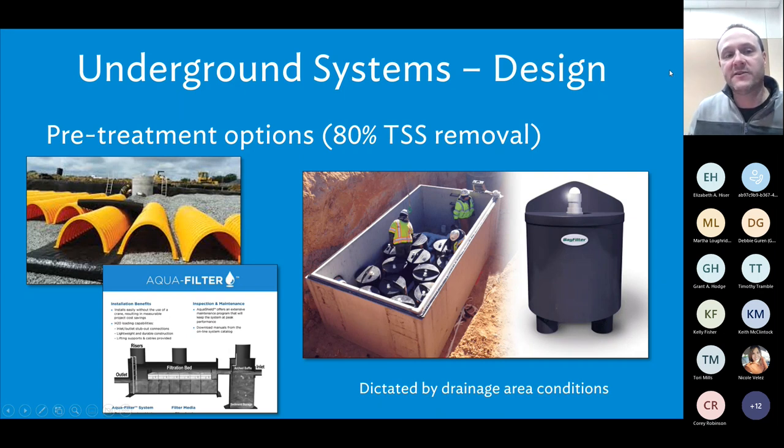All right, so there are some pretreatment options available for these systems. On the left-hand side there, the yellow doghouse looking things, this is a common product that's used in our area, and there are multiple versions of it provided by different companies. But the one thing I wanted to point out is that one particular doghouse feature has a geotextile fabric that lies underneath it that you don't see under any of the others. That product is called an isolator cell.